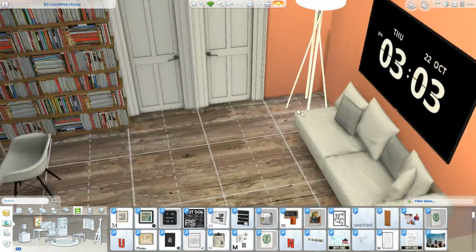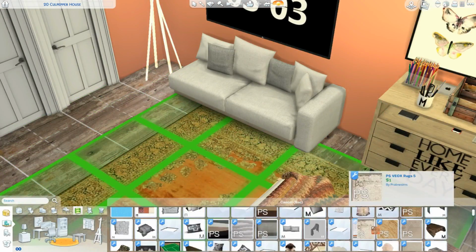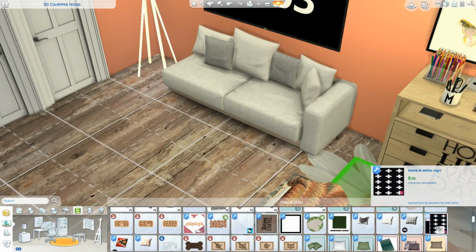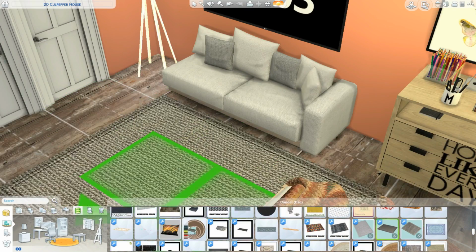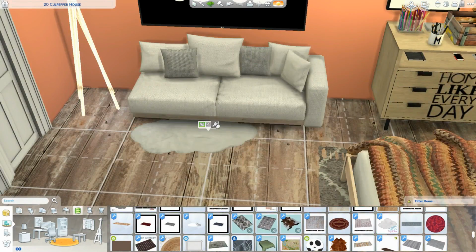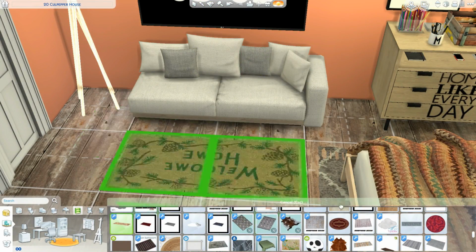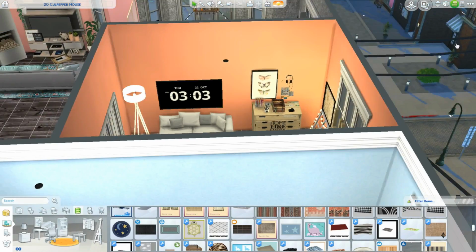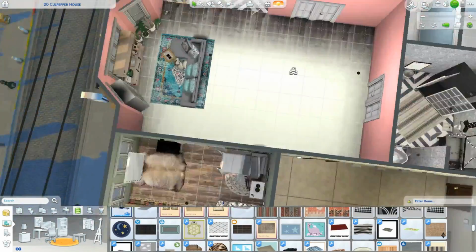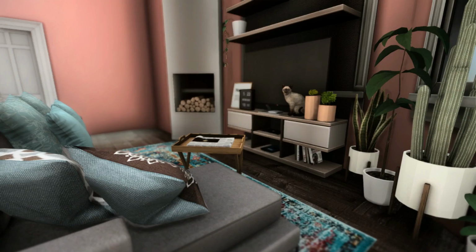She said that this download could be public, so please check the description below for the zip file where you can download this apartment. The instructions are all in the zip file, because you do have to place it room by room, because it is an apartment and not a lot. All the CC is included in the zip file, as well as the photos that I included. The screenshots are all in the zip file.